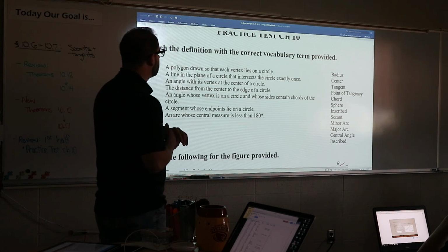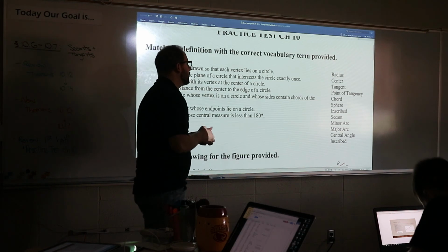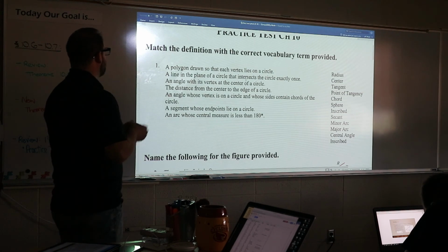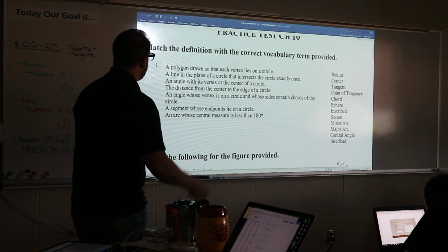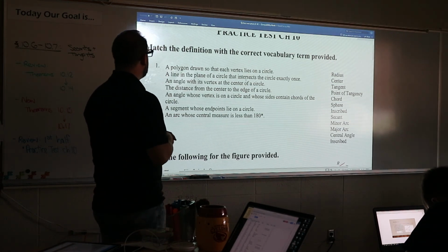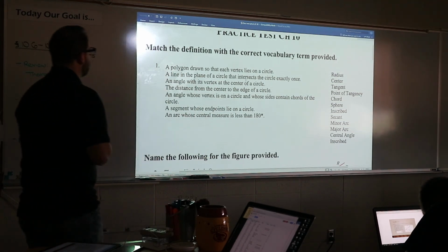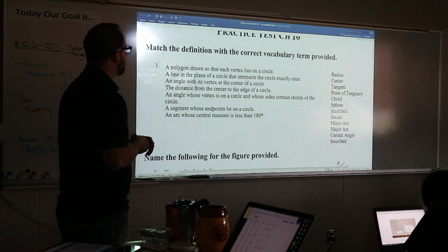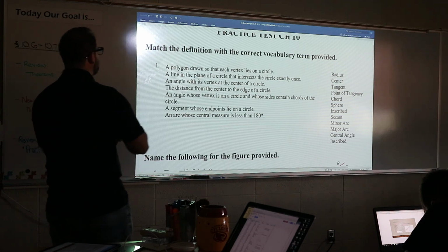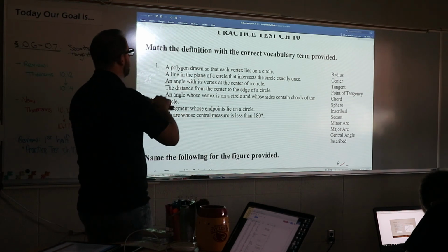So that is a center. Tangent is a line in the plane of a circle that intersects a circle exactly once. That's a tangent. A point of tangency is that specific point where the line intersects the circle. Chord is a segment with 2 endpoints that lie on the circle. Segment that both endpoints lie on the circle, that's a chord. Sphere is all the points that are equidistant from a central point. Sphere and circle have the same definition, but it's not limited to a plane.